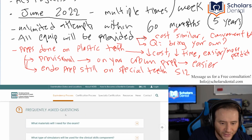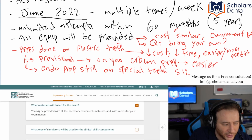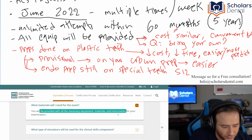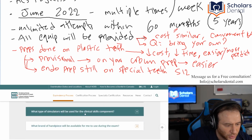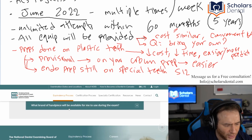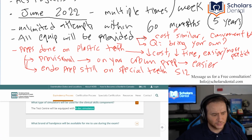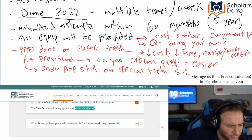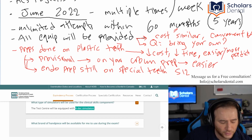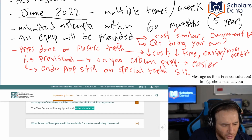So we have some frequently asked questions here. Let's see. So what materials will we need for the exam? They are saying here they'll be providing all the necessary materials. So good. What type of simulators? ADECC simulators, sure. What brand? I'm not sure if they mean here the head is changing. I think no, the head's still Kilgore. Simulator, I think, they mean here either the chair itself or the head and body. So that's something I'll look into as well.